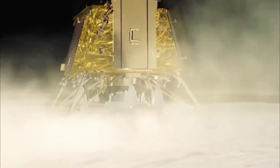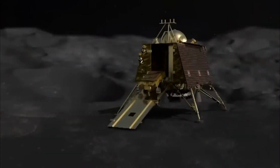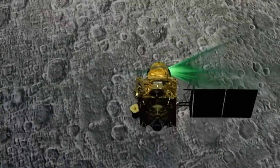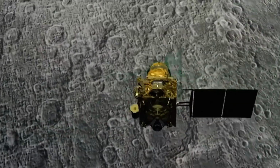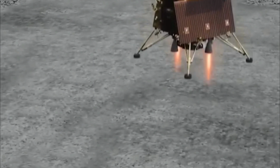To increase the lander's survivability in the case of descent and landing failures, ISRO strengthened structural rigidity, increased instrument polling, increased data frequency and transmission, and included additional multiple contingency systems.